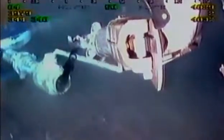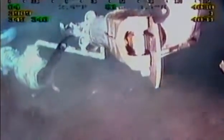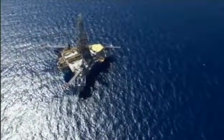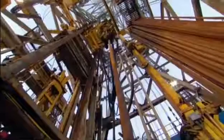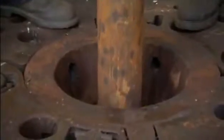An onboard video camera relays images from the cold, murky depths. The ROV moves into position. Everything's in place. The drilling can begin. All right, let's go to work. The drill bit leads the way.